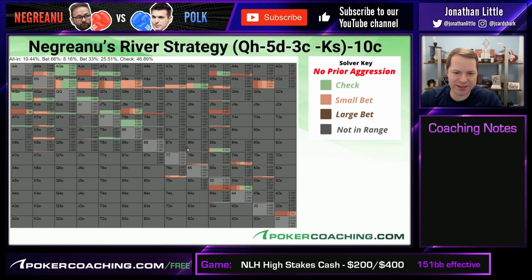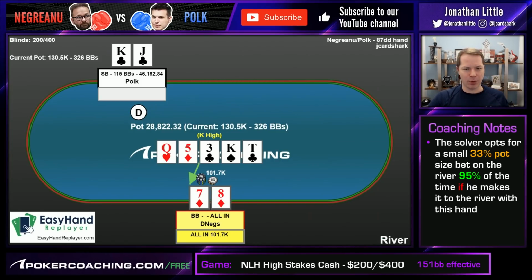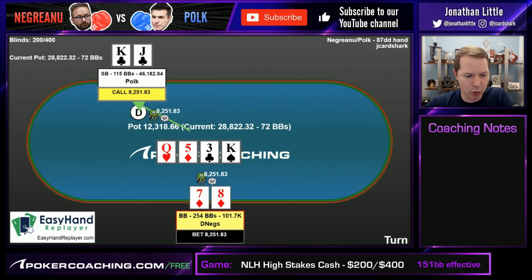Solver goes for the small bet if he does have the 8-7. Solver goes for the 33% pot bet. So let's talk about this. When Doug Polk calls the turn bet, okay, let's go back here. Negreanu bets turn, Polk calls.